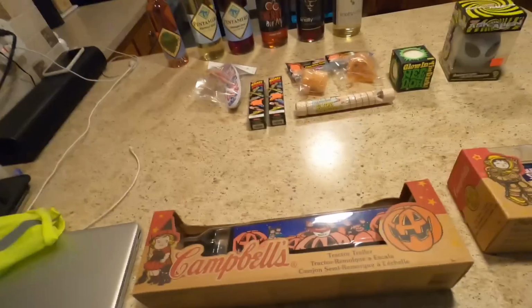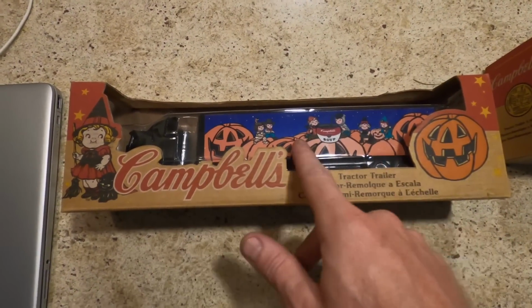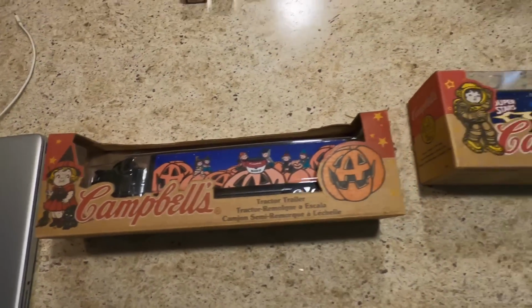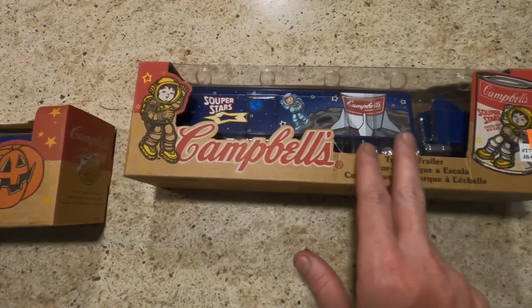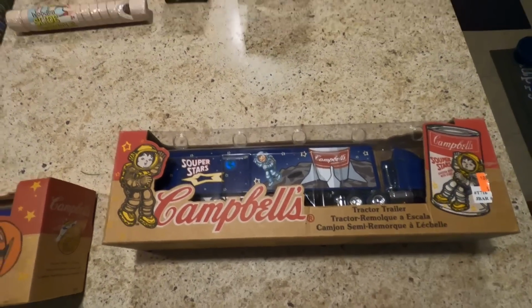Howdy folks, just got back from our little adventure today, and I'll get your eyes on some of the stuff that we picked up at that J Bar's hobby shop. Got these right here, little Campbell's, the little Halloween. This is gonna be fun during Halloween. Wife's gonna like to put that back. Then we got the Space Shooter superstars, so that'll be fun.